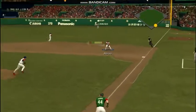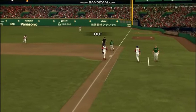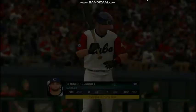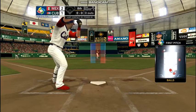Hit on the ground. Abreu. And he'll step on first to retire the side. They pick up a run on one hit, nobody left. You can feel the pressure now. You feel the excitement, the energy in the stadium.